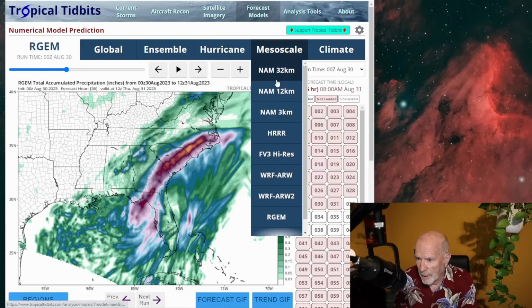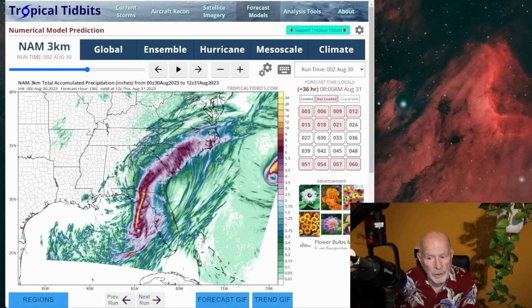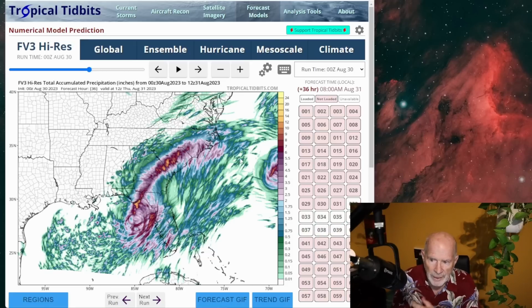Looking at the other mesoscale models, the NAM, North American model, showing basically the same thing, a little bit further westward edge on the rains, not the winds. Don't say, well, it's moving westwards, it's going to be okay. It's not going to be okay. In the eastern counties, even though the models aren't showing as much rain, there will be much rain, and there will also be an extremely high amount of dangerous, damaging winds across all of eastern Georgia and the southern portions of South Carolina. One other model, let's look at the high-res FV3, and basically the same thing.